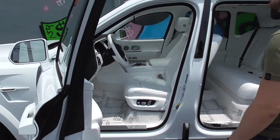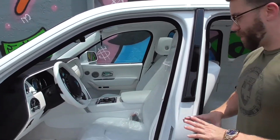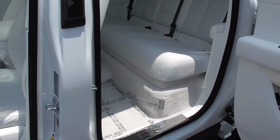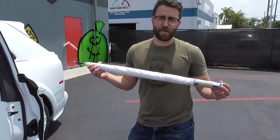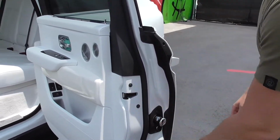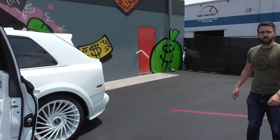You know, you see we've got all these plastics here and whatnot. It's unbelievable. Just everything about this car. You've got the white carpet. Can't forget the pop-out white umbrellas. I should be using this because it's very hot today, very sunny here in Miami. But let us know what you think. This is one of my favorite builds that we've ever done, so pretty cool.